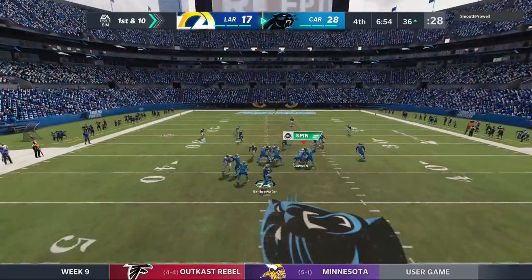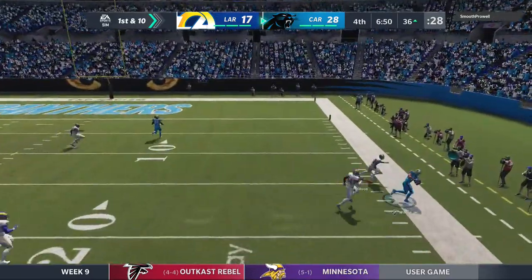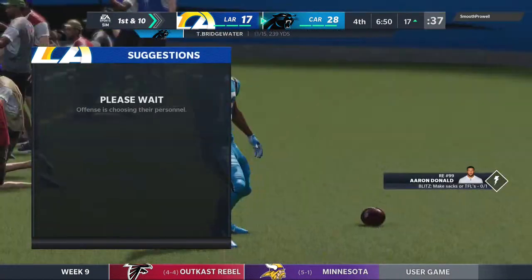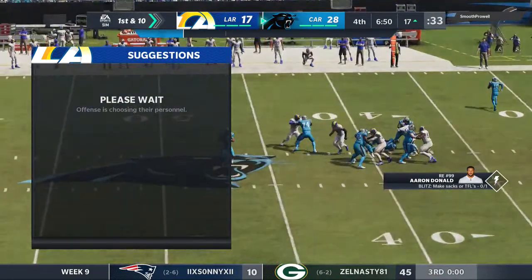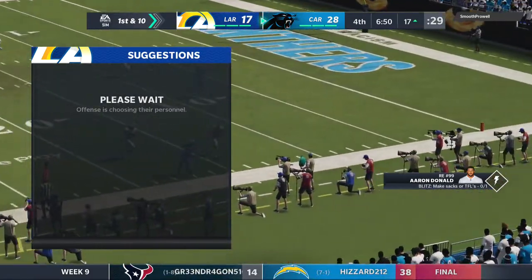Following the interception, here's Bridgewater. Sideline throw, that's caught by Moore. And they'll have it in the red zone before he crosses over out of bounds. Give him 18. It's a Carolina first down at the 17-yard line.